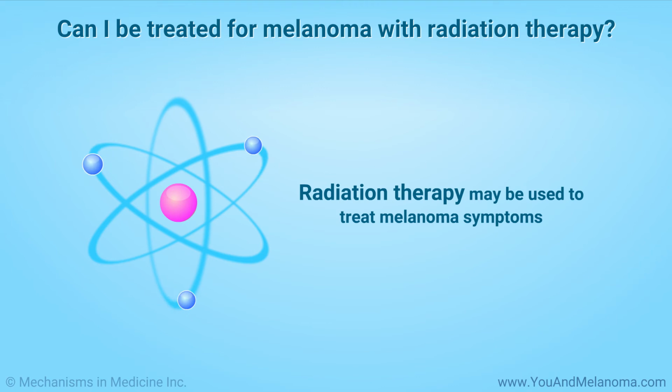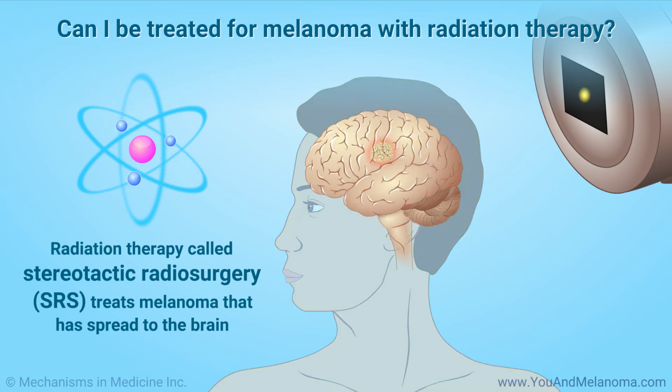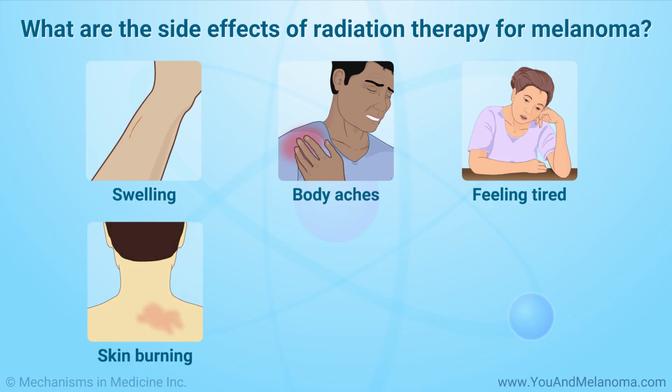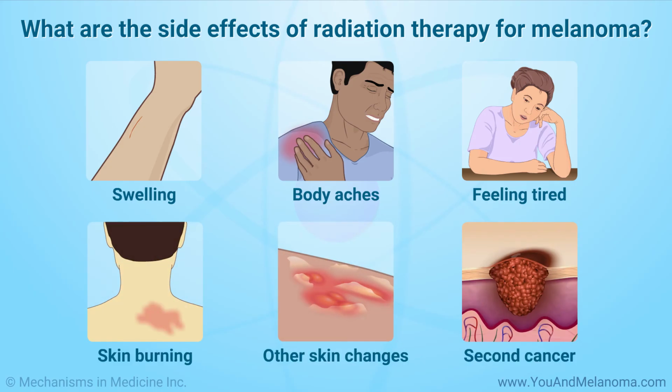Radiation therapy may be used to treat melanoma symptoms. A type of radiation therapy called SRS may be used to treat melanoma that has spread to the brain. SRS uses special equipment to precisely deliver a single large dose of radiation. The side effects of radiation therapy may include swelling, body aches, feeling tired, and skin burning and other skin changes. You may also be at higher risk for getting a second cancer.